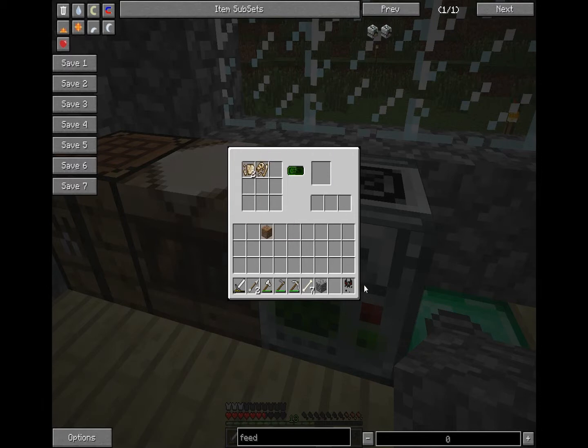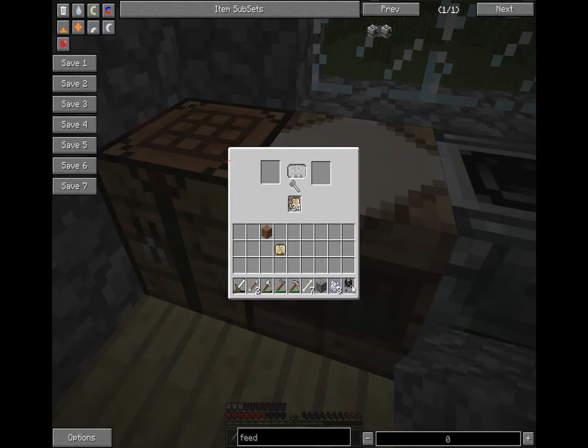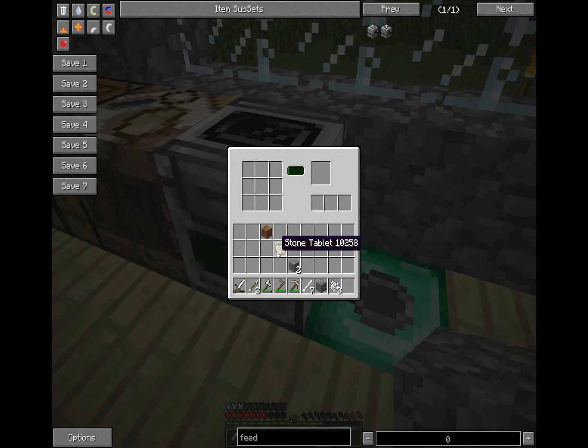Right, anyway, let's have a look. Come on, give me DNA. Stone tablet. Oh, there was two. Oh, no, okay, I gave stone tablet for that, that's why. Let's see, another stone tablet. Let's have a look. This is what I want to keep these for. That's going to sit and fix that. Hopefully, we'll end up with the ancient helmet from it.